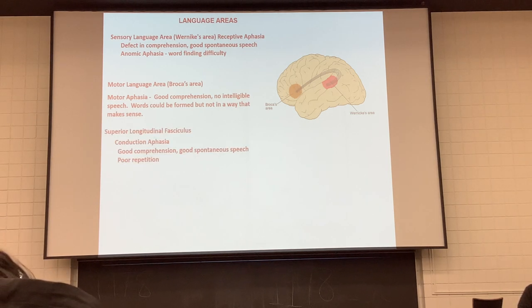If you damage that superior longitudinal fasciculus, it's called a conduction aphasia. You can understand and you can have spontaneous speech, but you wouldn't be able to repeat. I tell you to say the word cat. Dog.